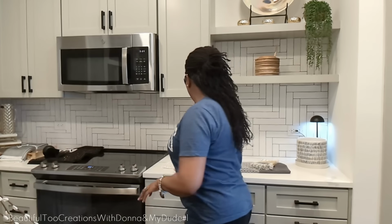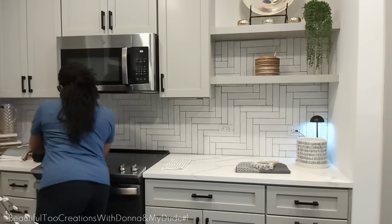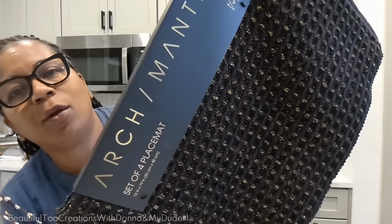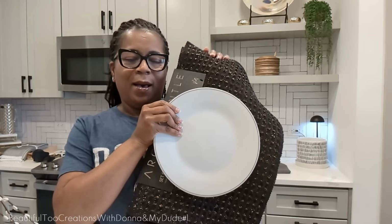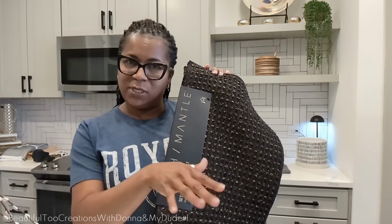Let's see. I think I had already shown you these plates we had from the dollar store. My thought process with the plates is that we won't have a table set up here, we have a bar area right here on the island. The sink is right here on this island, but I found these on clearance at Ross, the black with the gold specks. I thought they were really pretty. You can see that gold detail. So I'm going to sit these on top of the black placemats. I want to have it just a little staged or set up at the bar stools for decor purposes, okay?